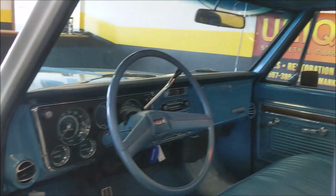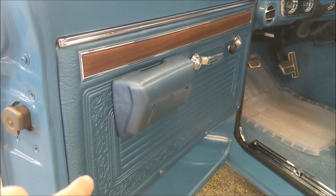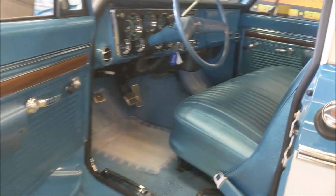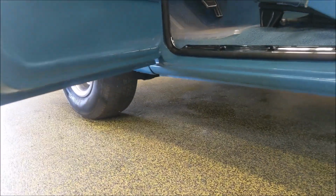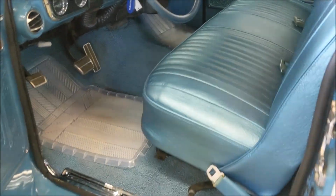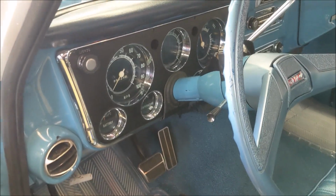Very, very nicely restored inside as well. Again, with it being a custom, you notice it's got the upgraded door cards. The same pattern is on the seats as well. Get a look, you can see again, very solid, no rust issues that we can find, no Bondo or any of that kind of stuff. Very honest truck. Factory air conditioning right there.